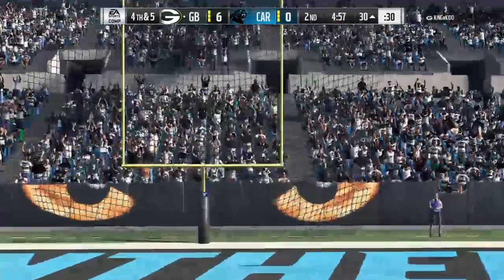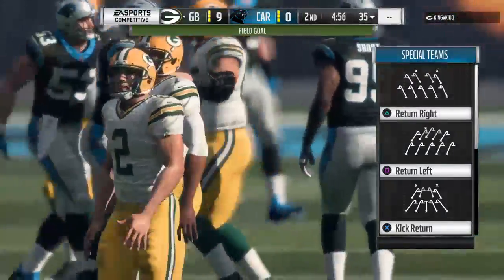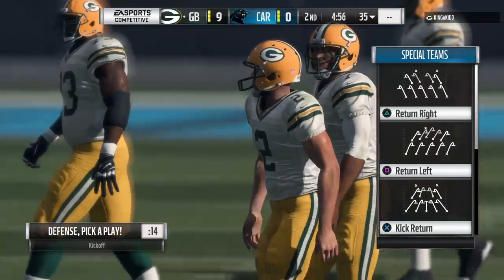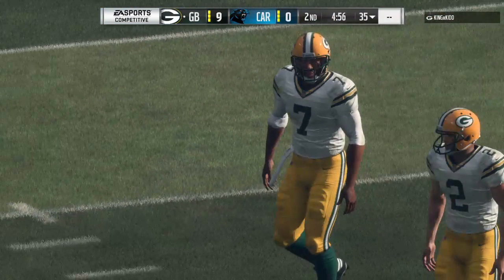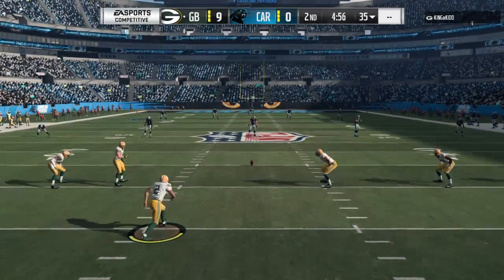And the 10-year vet knocks it through the goalpost. And that will make our score 9-0. So it goes down as an 8-play drive, and they cap it with the field goal. Yeah, they were able to pick up a few first downs along the way, but they couldn't keep the momentum going all the way into the end zone.